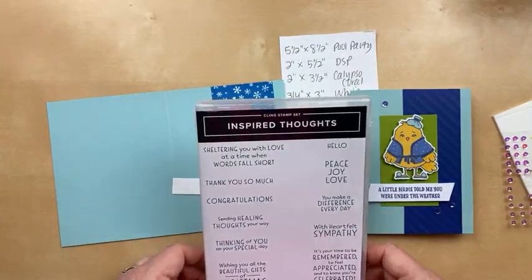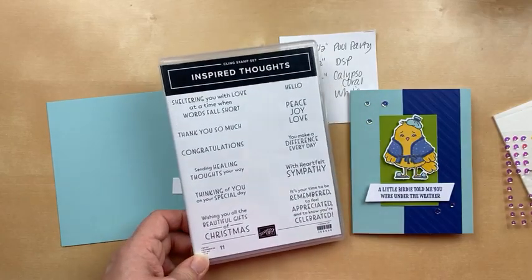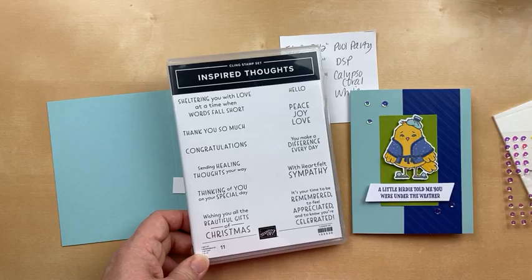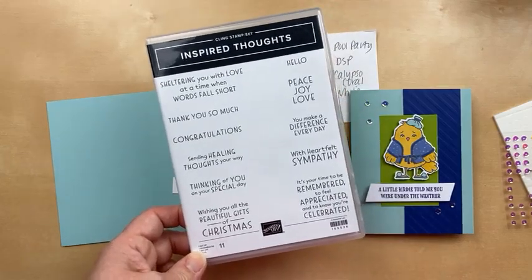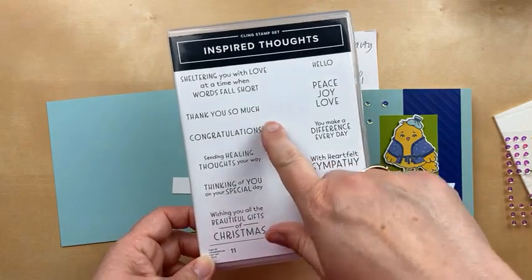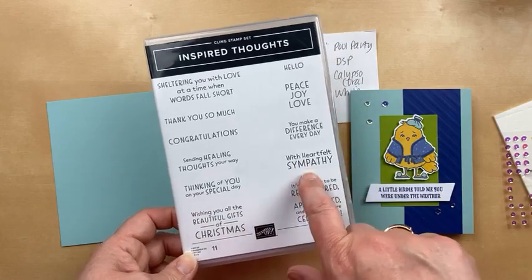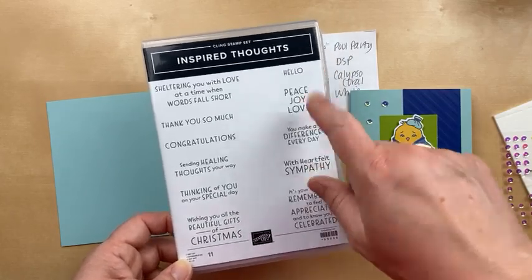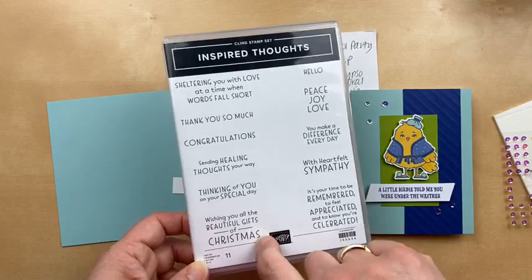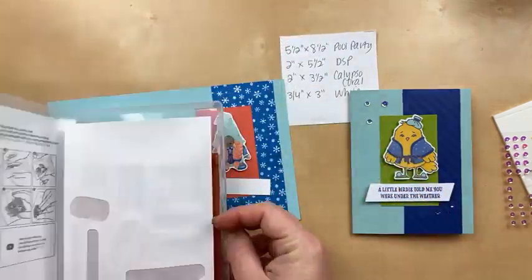Well, I don't have a stamp set to go with the Storybook Gnomes, so I'm going to use the Inspired Thoughts stamp set on all my cards tonight. This one's in the annual catalog, and it carried over, and I just love the variety in this stamp set. We've got thanks so much, congratulations, sending healing thoughts, thinking of you on your special day, with heartfelt sympathy, hello. There's even some Christmas in here, so I love this. I think there's a lot to work with.